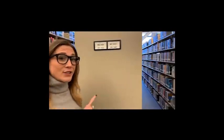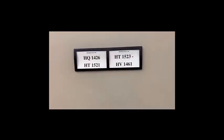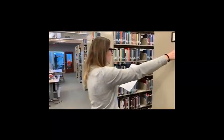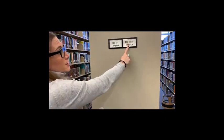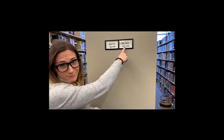We want to look on the side of the ranges for letters, right? So it's like, again, like a big filing cabinet. So I'm going to go HQ. And I'm looking for HQ 1236. So I should be between these two numbers.